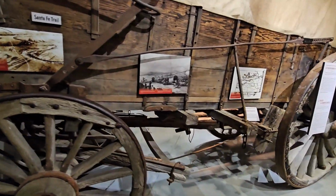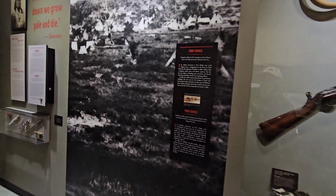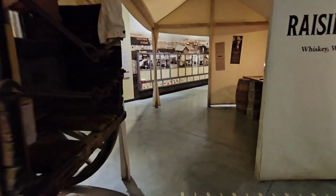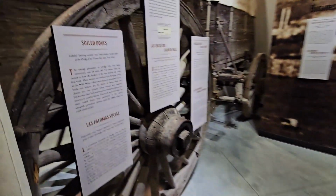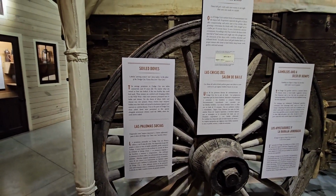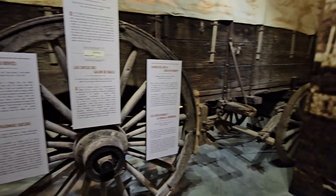Well, here's another original Overlander. Fort Dodge. I passed Fort Dodge coming here, but it was going to be closed by the time I got there, so I just didn't even turn down. If y'all want to read any of these, you can pause it and enlarge it. I'm going to be going through here pretty quick because I want to get outside for the shootout.